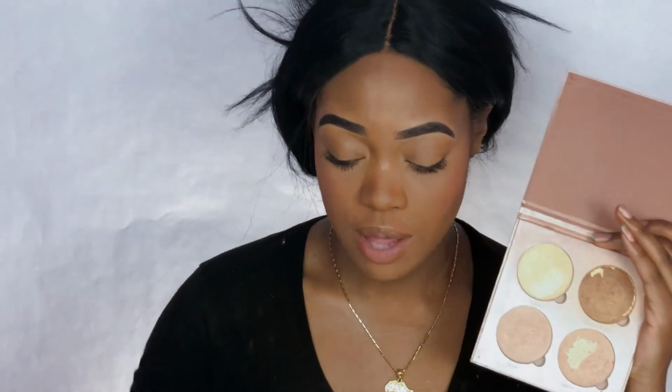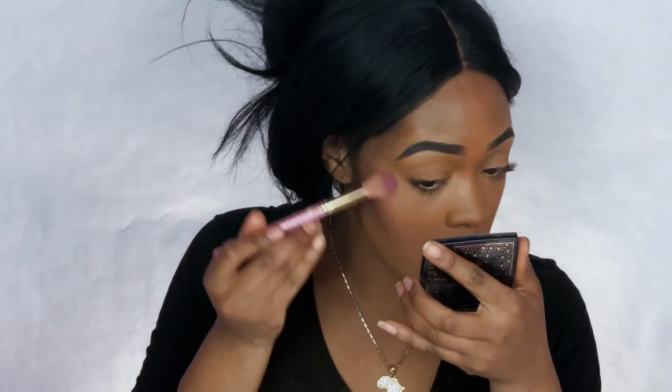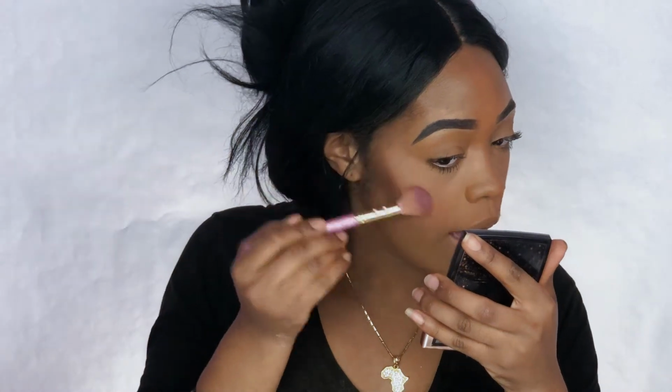For my highlight, I'm going to go into the Anastasia Beverly Hills Glow Kit, and this is the That Glow. I'm going to put Golden Bronze first, and then I'm going to go back over. Oh, this is $40, by the way. If you didn't know, it's $40. And then I'm actually gonna go over it with the Amrezy highlighter.